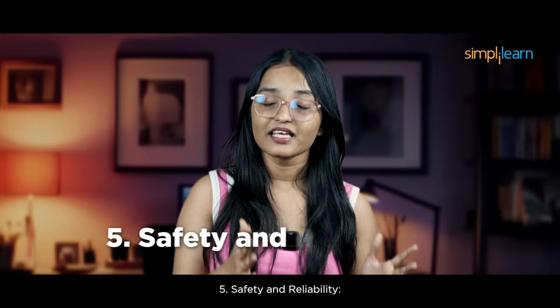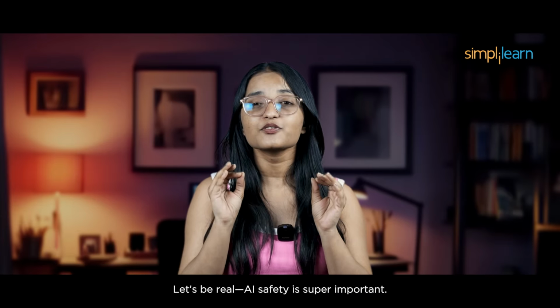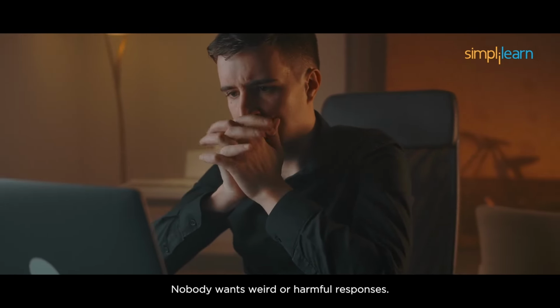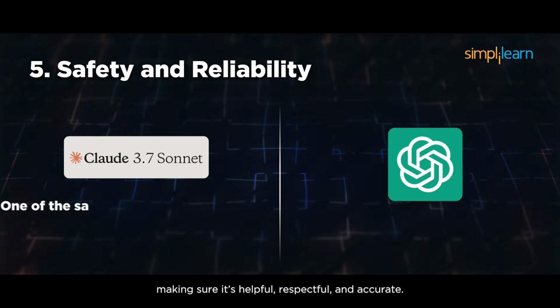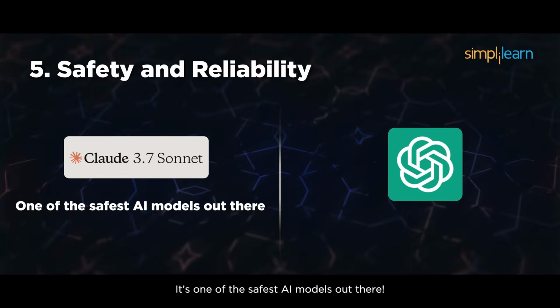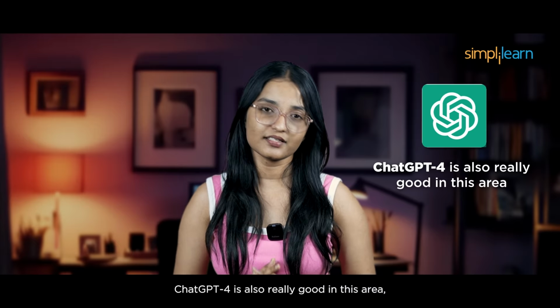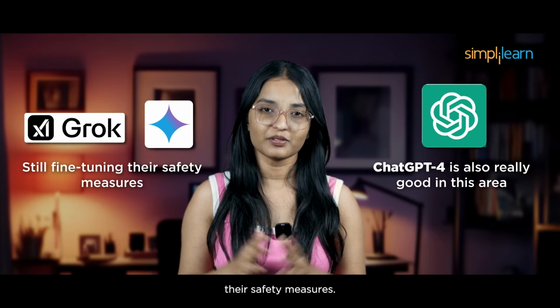Let's talk about safety and reliability. Let's be real for a second. AI safety is super important. Nobody wants weird or harmful responses. Claude 3.7 is built with strong guardrails, making sure it's helpful, respectful, and accurate. It's one of the safest AI models out there. ChatGPT 4 is also really good in this area, while Grok and Gemini are still fine-tuning their safety measures.